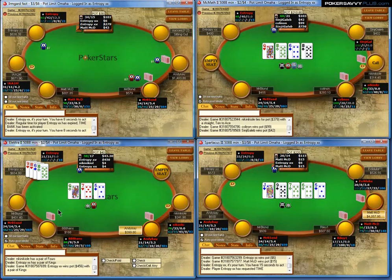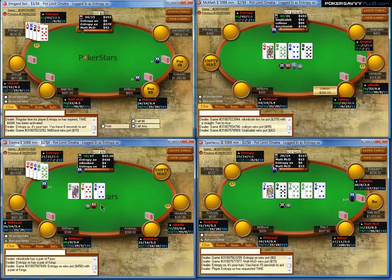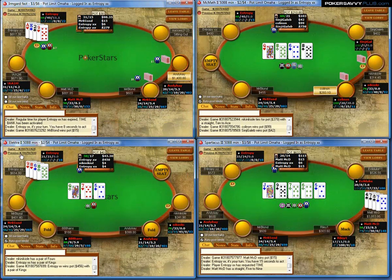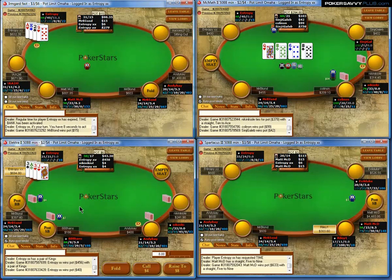Anyway, on that hand on the lower left, he check called the flop, which you didn't see. I was just firing up the recorder at that point. He check called the flop, a Jack 7-3 type of board texture. I forget exactly what it was. Let's see if we can pull it up. Pulling it up off screen, Jack 5-3, and then the turn brought a bunch more draws.